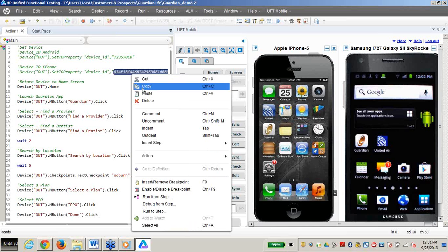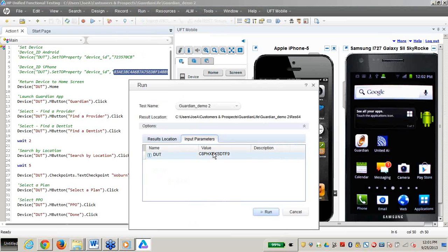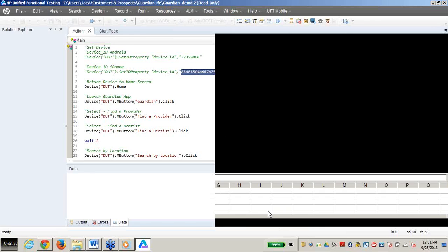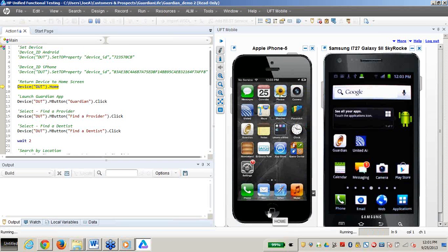Okay? So all I'm going to do is I'm going to run the same script on both devices. The only thing I have to change in my script is my device ID, so it knows which device to run the script on. So now what I'm going to do is I selected Run. On the left-hand side of the screen, what you're going to see is the windows start to resize themselves, and you're going to see the actual script execution in yellow. And on the right-hand side, you're going to see the device responding to my automation script.